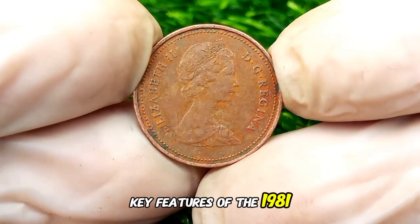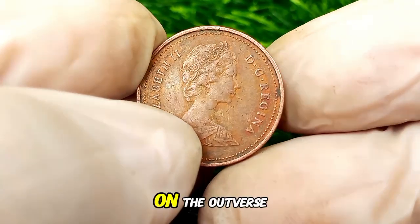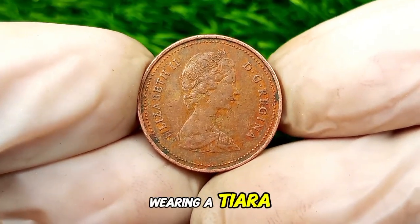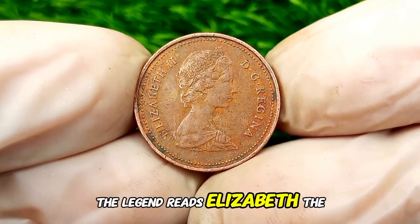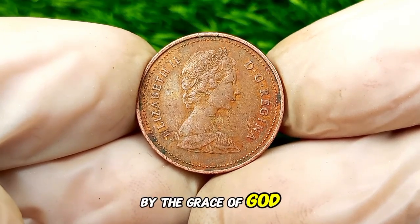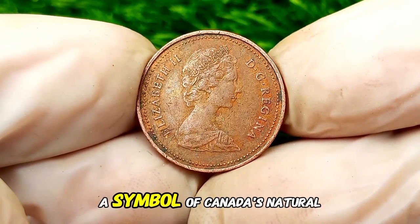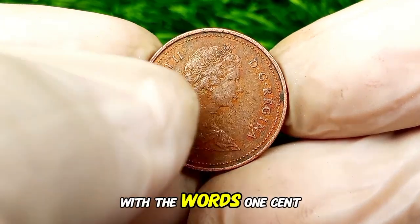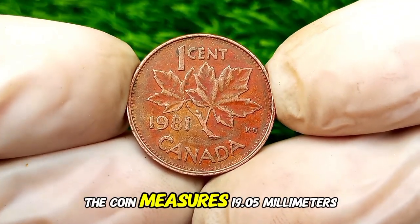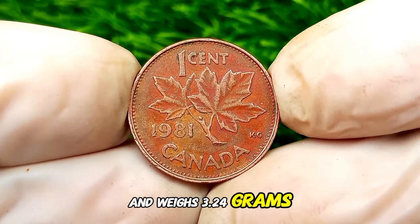Key features of the 1981 penny. Let's take a closer look at its key features. On the obverse, Queen Elizabeth II is shown in a mature profile, wearing a tiara. The legend reads Elizabeth II DG Regina, which translates to Elizabeth II, by the grace of God, Queen. The reverse showcases 2 maple leaves on a twig, a symbol of Canada's natural heritage, with the words 1 cent and Canada below, and the year 1981. The coin measures 19.05 millimeters in diameter and weighs 3.24 grams.